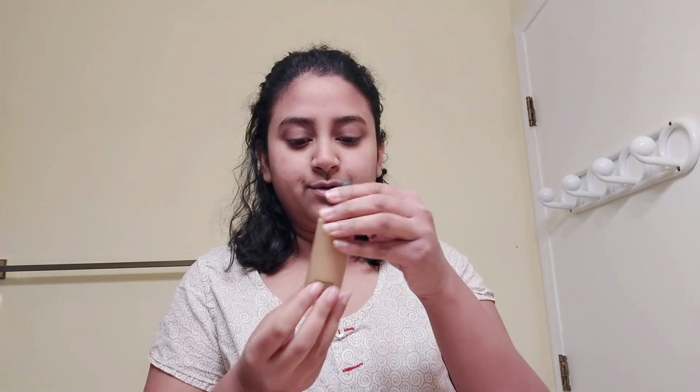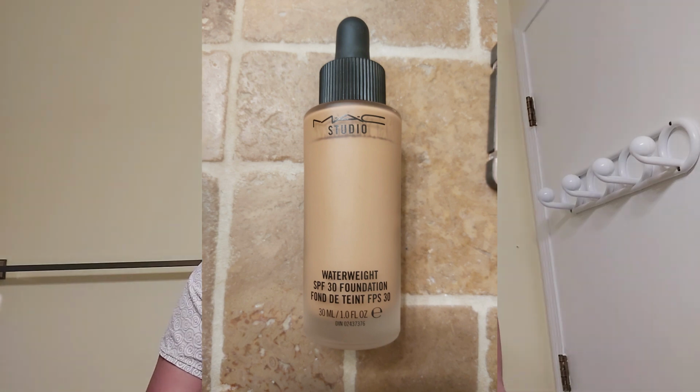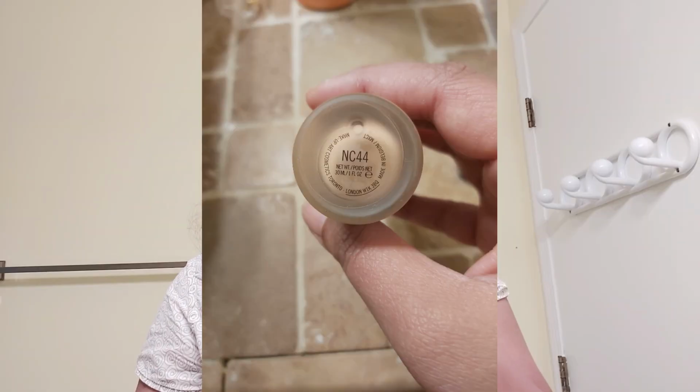I have a beauty blender here, or if you don't, just use your fingers. That's what I used to use before I bought this. Or this fluffy foundation brush. So this is MAC Studio Waterweight SPF 30 foundation.